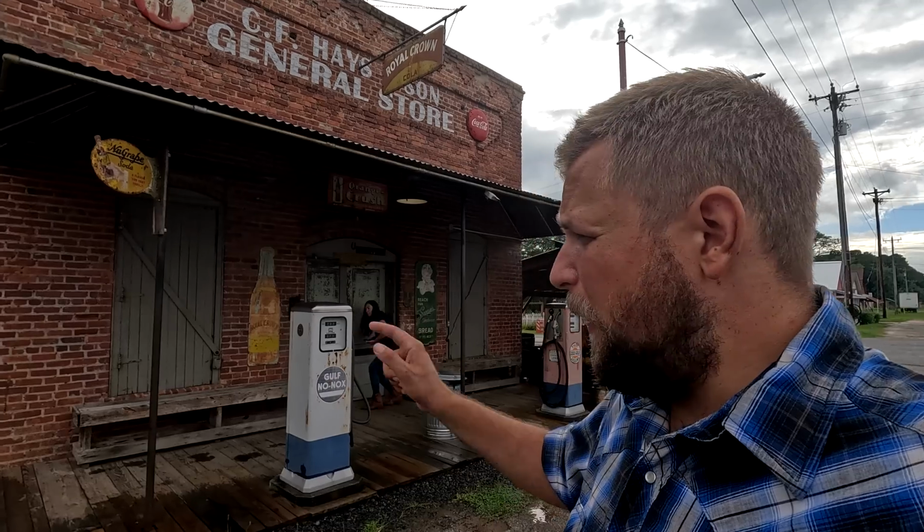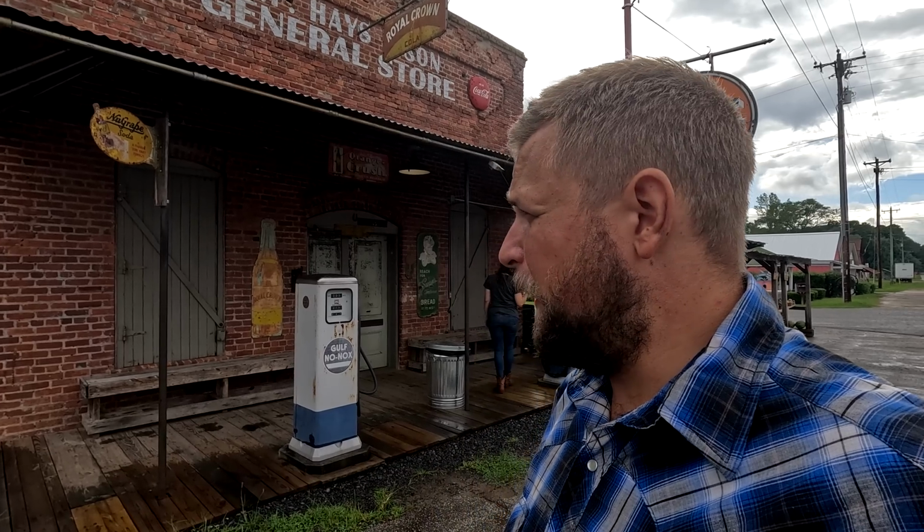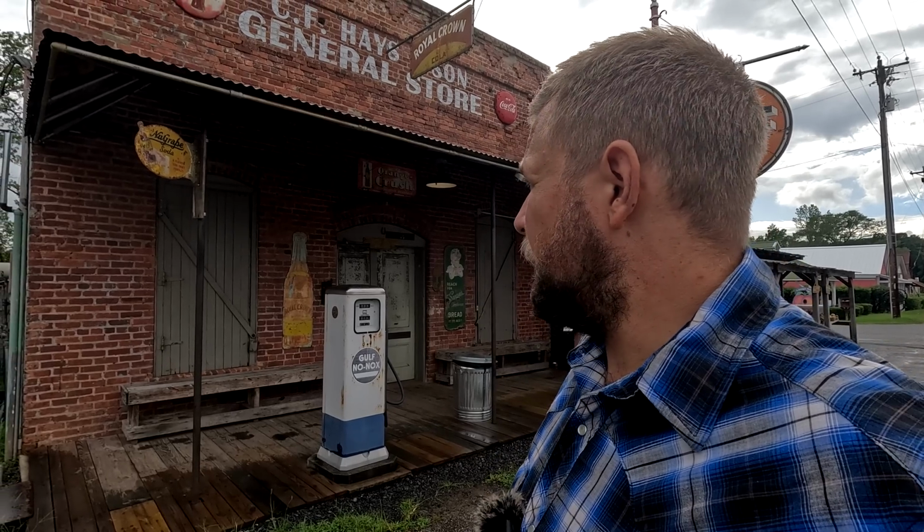So many of these old general stores are closed down and either in ruins or another business in there. This is still mostly original and just opened as it always has been. And you too can come and visit it. You can look it up on Google. Hopefully we can come back one day and talk to the owner and get some more history, maybe interview him. There's 5 generations. I think it's owned by the 4th generation now. So incredible history here and an amazing old place.